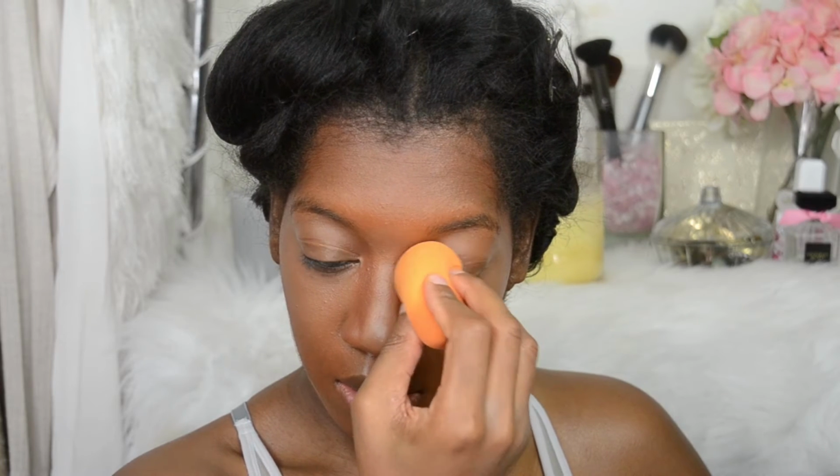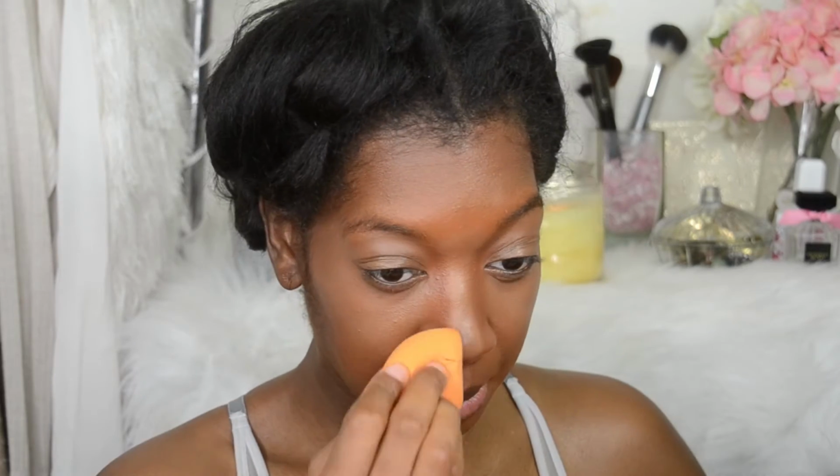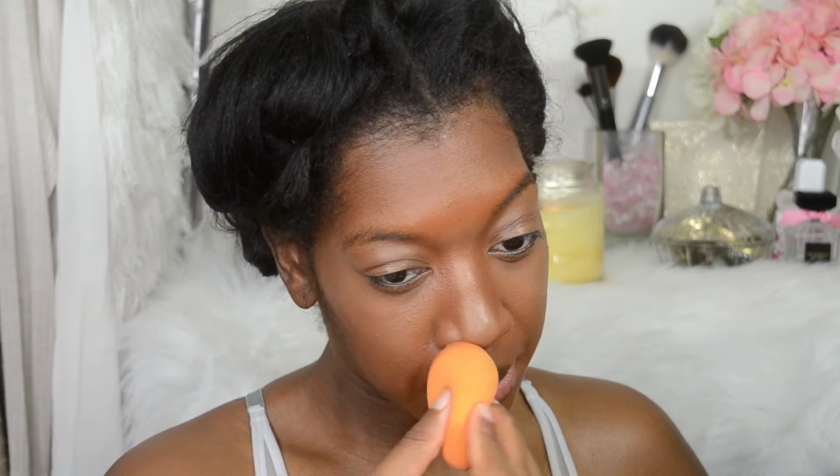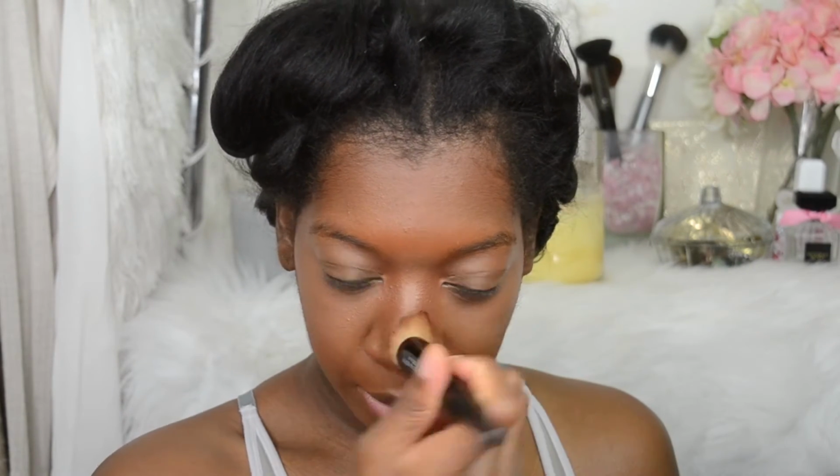Then I'll take the sides here. I'll take this side, and then I'll start to work on more of the contoured shade, the shade that I'm using to contour. Well, this is all considered contouring, but the deeper shade. Then I'll take the matte Poreless foundation, and this is the normal to oily formula, and I will take another brush. This is the Sonia Kashuk Tools number 4 brush. Spray that. And then I'll apply that all over my nose.